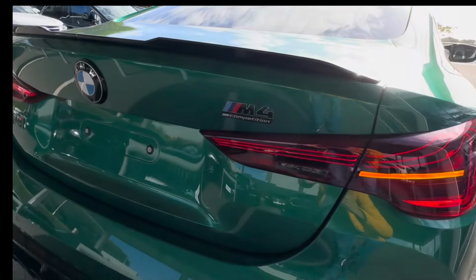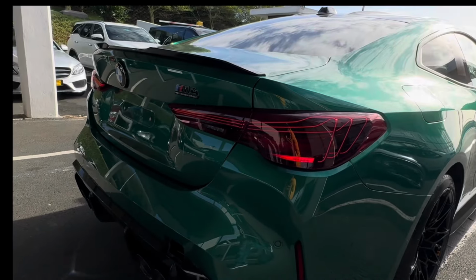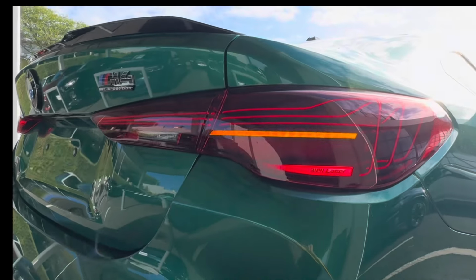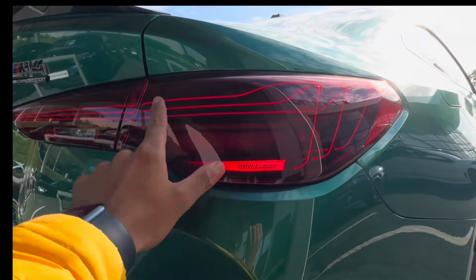Moving to the back end of this sports car, the first thing you notice is these new design LED laser tail lamps. They are well designed and very bright at night, I promise you. And you also get BMW laser writing on them.